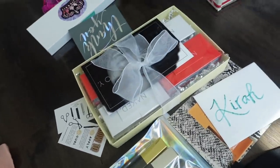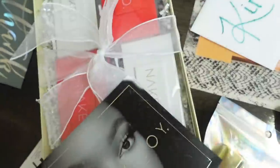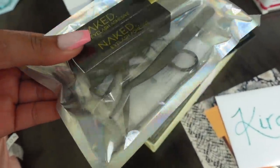So then y'all know I love Naked Lashes. They sent me a whole bunch of lashes in this little package. I'm assuming it's from their Christmas collection because of the colors. And they also sent me a kit for putting on your lashes.